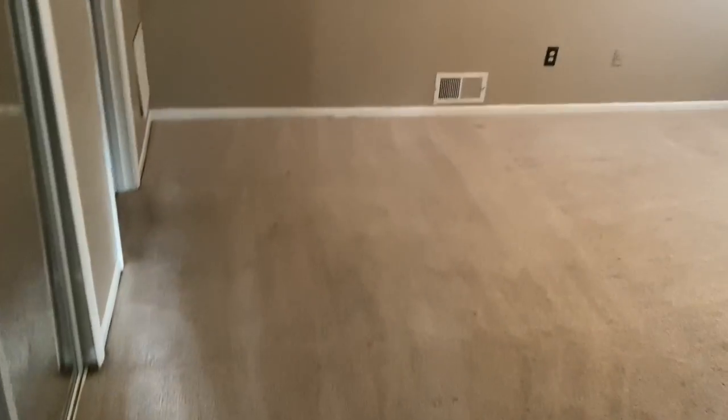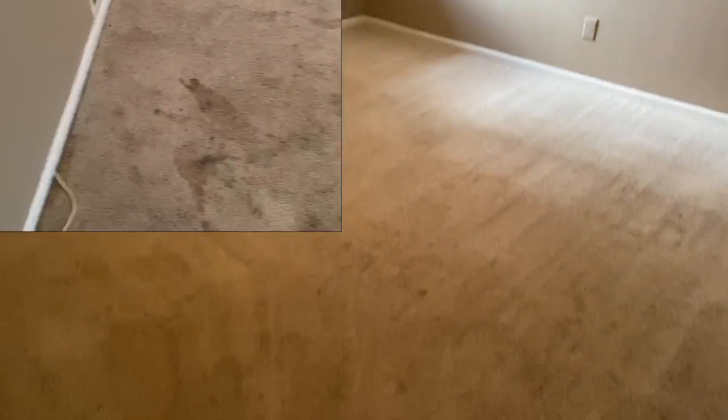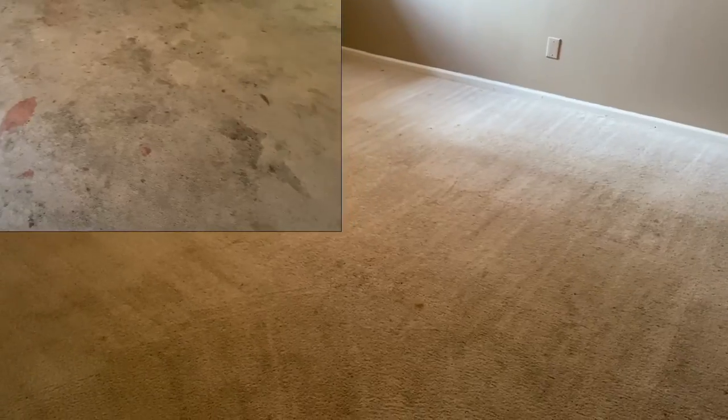All right, guys, this was that upstairs room. Look at it. I don't know why they just don't replace this carpet. But it looked better than what it was. But y'all seen that before picture. I put one up in the frame of before. Look at it now. And we still got to do this one.